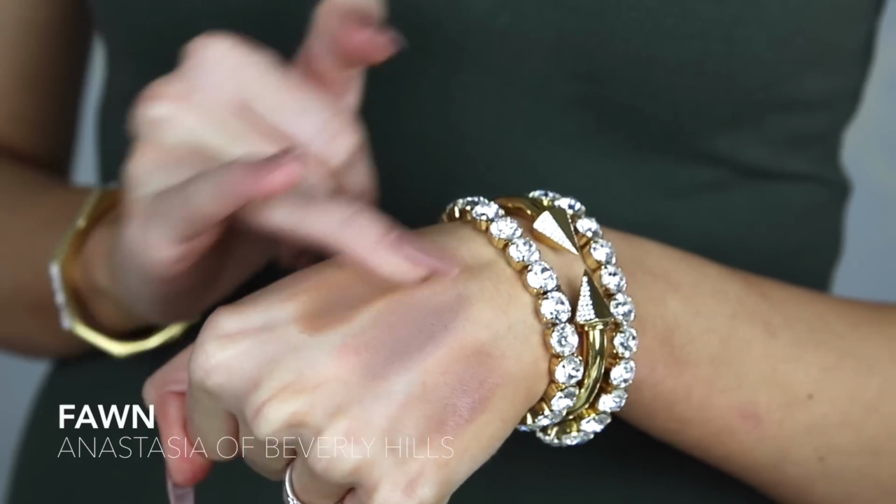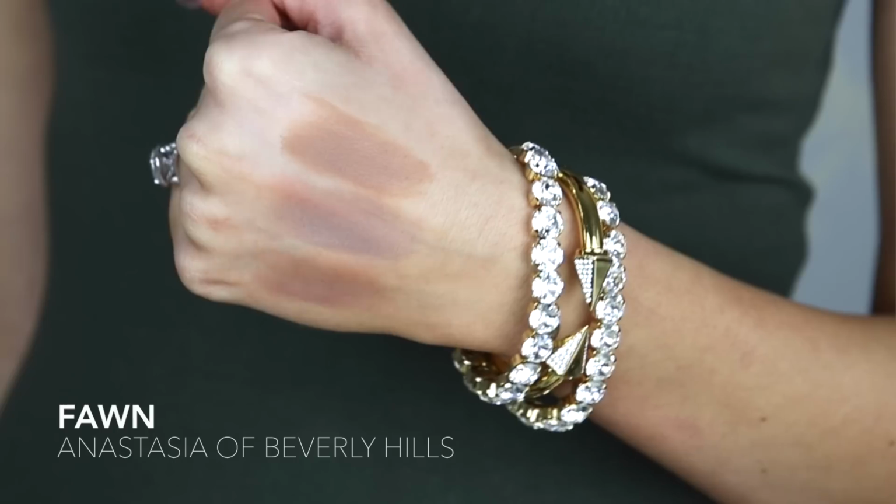Next we have Fawn, and this is by Anastasia Beverly Hills. Just like the other ones, it's a great transition color for the crease. It's very neutral. It's just basically brown. You know what I'm saying? It's just a great neutral brown. There's no hints of pink or peach. It's just a great neutral transition color. I can't say transition color for the crease.